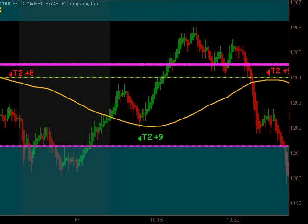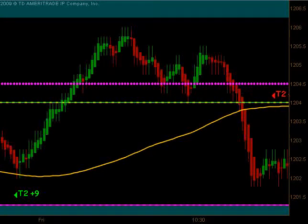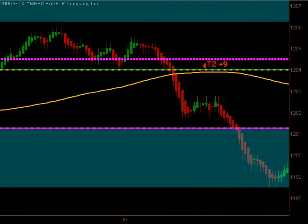As you can see, the market came down and gave us an extension short, and this is on the Goldman Sachs information. We actually traded to the downside. Sorry about this, I'm zooming in and out here on you. We came down and got an extension short to the downside that produced targets 1 and 2.